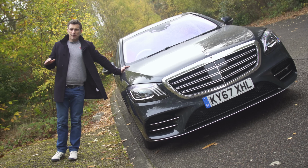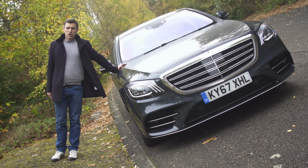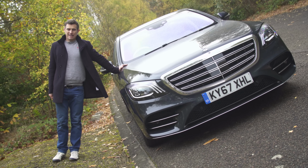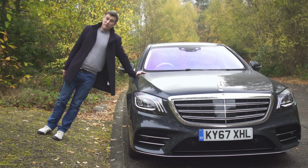If you get the S-Class with magic body control, cameras can read the road ahead, and if they spot bumps, they'll lift the suspension up to smooth out the bump. Also, with the curve tilt function, the car will actually lean into a bend like a motorcycle to aid the handling. Yeah, carwow, we've got the best camera special effects.